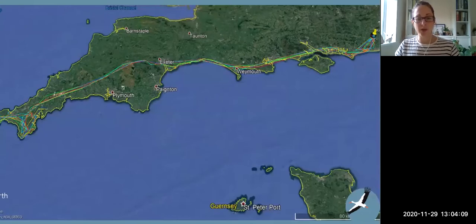So I'll give you some details of some of the journeys that they've made this year. On the 30th of August, a group of 25 storks left Knepp and they headed west. Now, a lot of them headed west last year as well, and multiple birds tried to cross from Cornwall, which is obviously not ideal and not what we would like. We were really looking at what was going to happen.